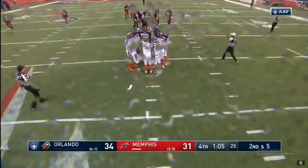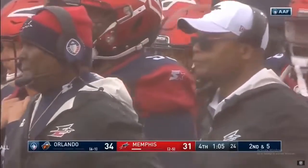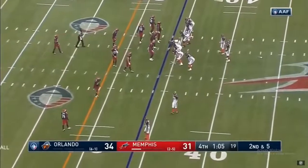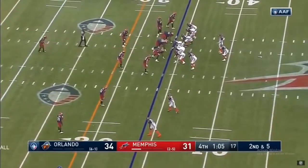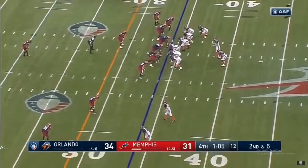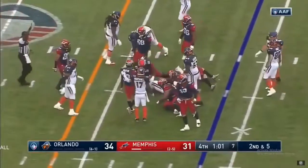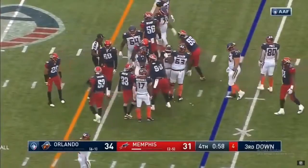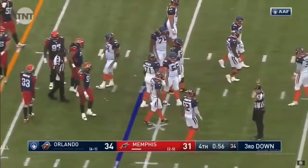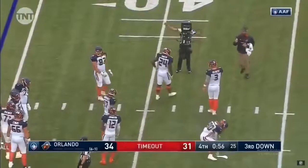So Memphis used their second-to-last timeout. One left, 1:05 on the clock, second and five for the Apollos, who can ice this up with one more first down. Green 10. Set it up. As he's handing it off, you can hear him remind Smith to hold on it with two hands. Memphis calls their third and final timeout of the game, 30 seconds.